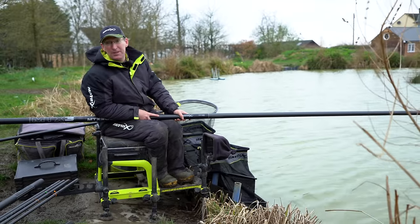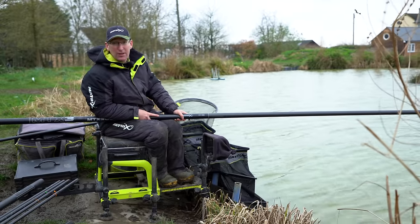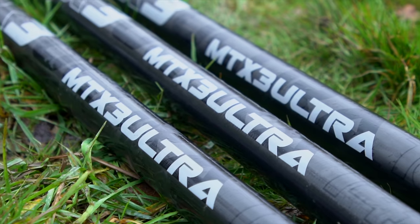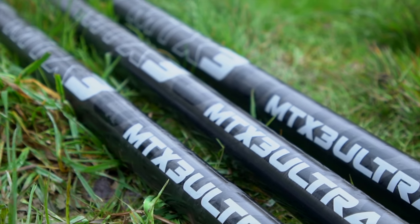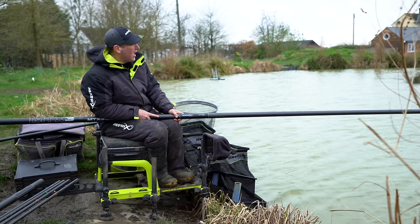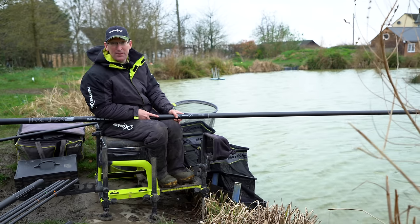Well, I was helping display the poles at the Big One show at Stoneleigh a few weeks ago, and easily the star of the show had to be this, the MTX3. And everyone's asking about it. I've used it a number of times. It's a fantastic pole, and I thought the perfect place to demonstrate it today.